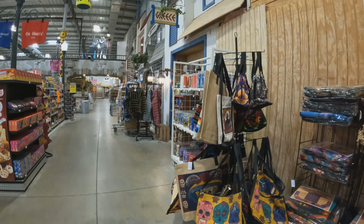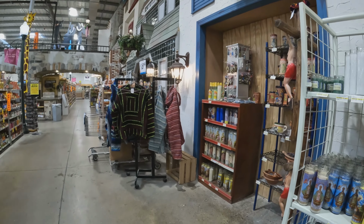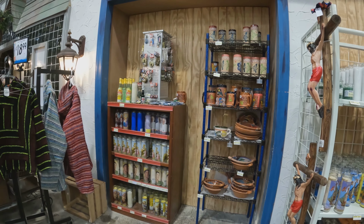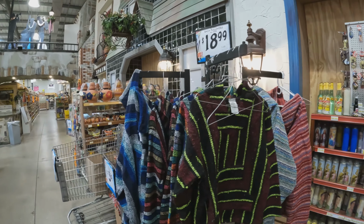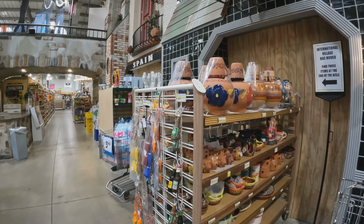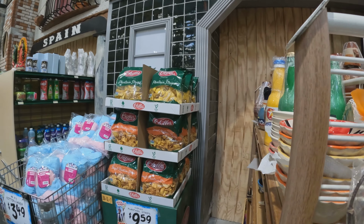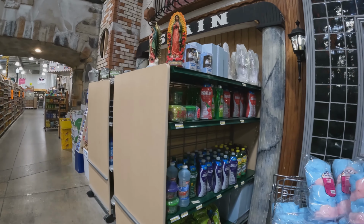Towards the very back of the store in the international section, they have all these little kiosks of individual countries where they'll have a selection of not only probably some of their best-selling or best-known foods, but also some nice imported cookware and trinkets, stuff you'd buy if you were having a Greek party or a Mexican party or whatever.